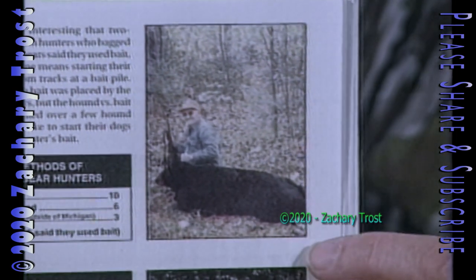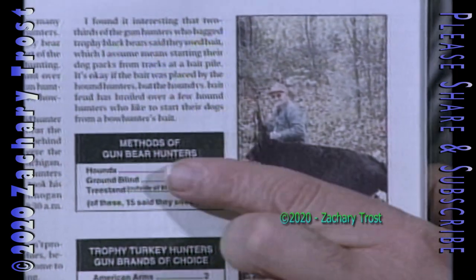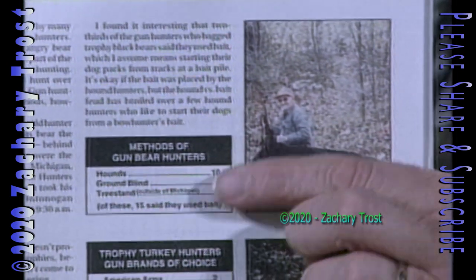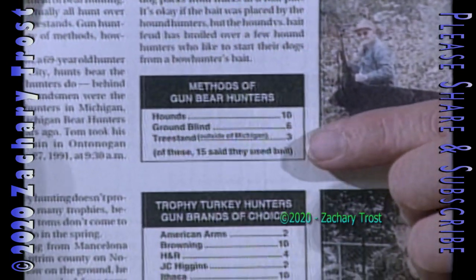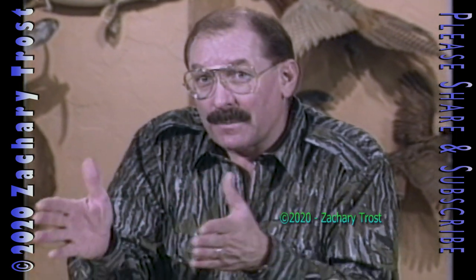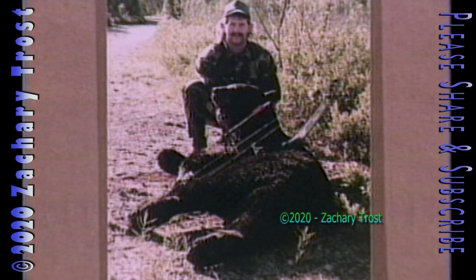Now, I found it interesting that of the 19 entries here of gun hunters who have taken bears, 10 were behind hounds, but 15 of these 19 hunters said they used bait. Now, this is one of the things that has caused controversy among bear hunters. A lot of bow hunters, in fact, I'd say all of them, set out bait piles and put their blind next to the bait. Now, when dog hunters come up and use a bow hunter's bait pile to start their dogs, that's when literally the fur flies among bear hunters, and that's one of the things that has caused controversy in bear hunting.